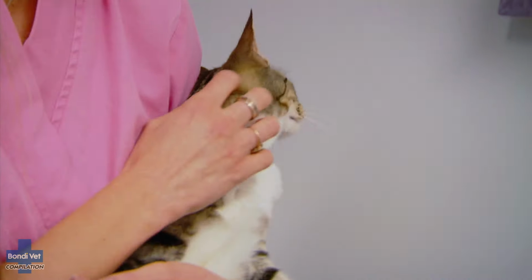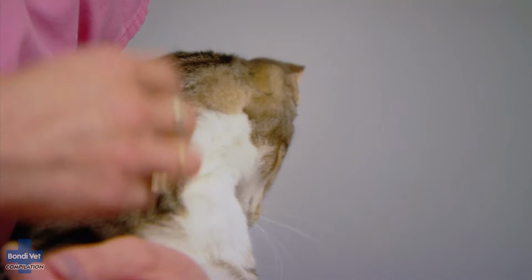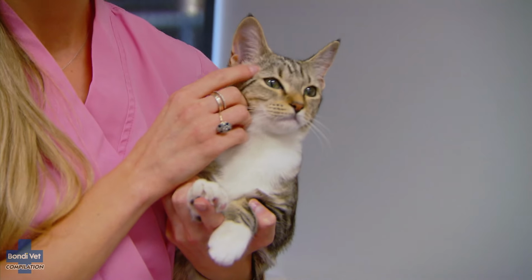That can be life-threatening. To avoid invasive surgery, Lisa will first attempt to make Lily vomit up the rubber band. But for cats, this can be a tricky procedure. They just don't respond to the medications in the way that dogs do. Yeah, so it's a bit of a nightmare.